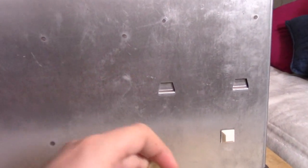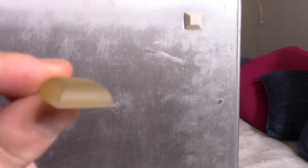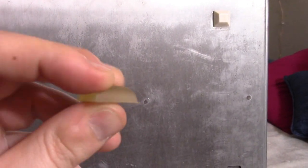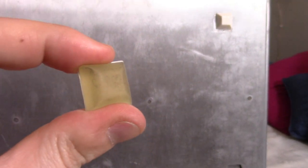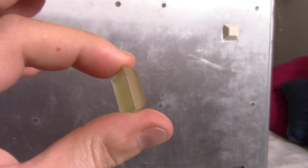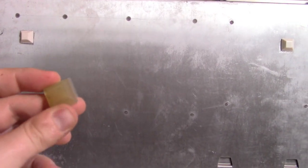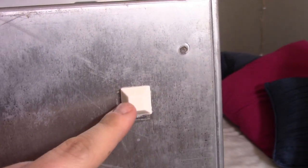So I want to talk real quick about the little rubber feet that came on this computer. Now, this is the original foot that came on it. A little rubbery, kind of clear. It's not very clear now. I don't know if it ever was really clear, but one of these little guys. When I got this machine, it was missing one of the feet, and the other ones were not holding on that great. So I decided to replace them, and this is the best I could find.